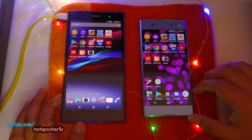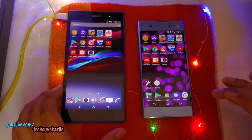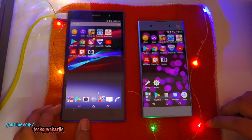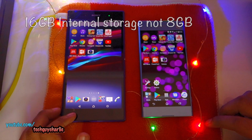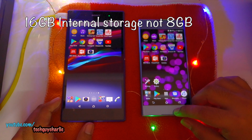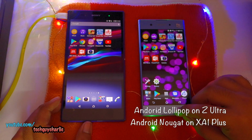Now today we're comparing the new XA1 Plus, which is the mid-range phone from Sony, with the 5-year-old legendary Z Ultra. Now the Sony Z Ultra was the flagship Sony phone back in the day, and this one runs a Snapdragon 800 processor, 2GB of RAM, 8GB of internal memory. Meanwhile, the newer mid-range XA1 Plus runs a MediaTek Helio P20 with 4GB of RAM and 32GB of internal memory.